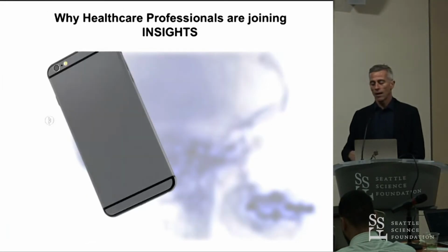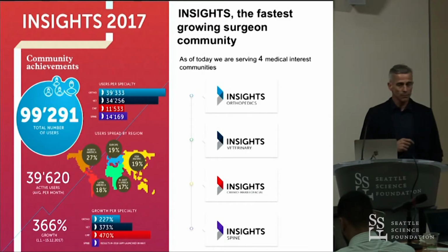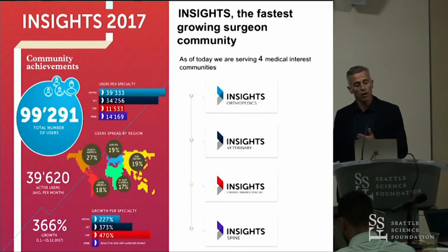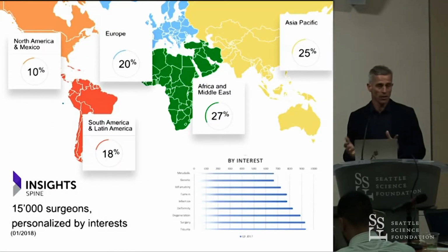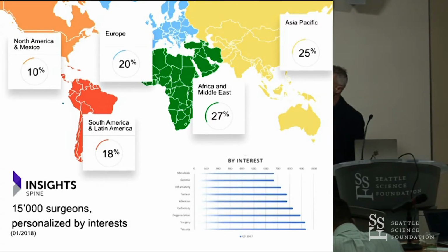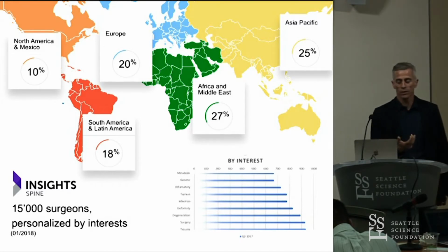Going back, so where are we today? We introduced four platforms. One is in orthopedics, one is veterinary, one is craniomaxillofacial. The latest we just introduced is Inside Spine. We started that at the Spine Congress in May. Today we have 100,000 users, surgeons all over the world, using this platform. In spine specifically, we have 15,000 spinal surgeons using it, and their interests are distributed from genetics, tumors, and infection, down to trauma. So that's the audience we have and what they are reading.